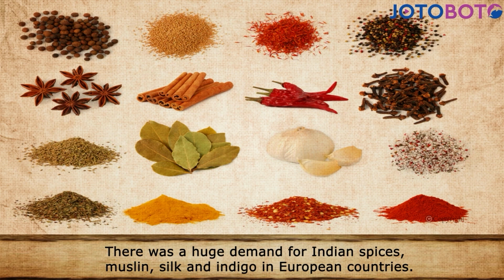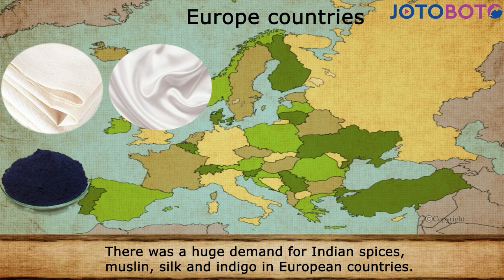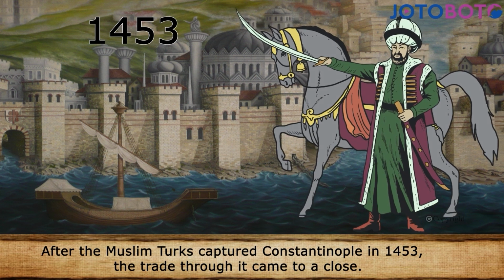There was a huge demand for Indian spices, muslin, silk and indigo in the European countries. Trade between India and Europe was carried out through land route and sea route. The main center of trade was Constantinople, Istanbul in Turkey. After the Muslim Turks captured Constantinople in 1453, the trade through it came to a close.